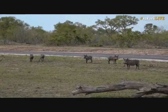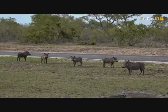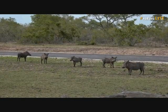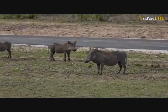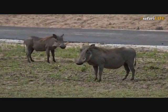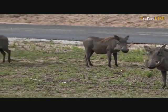Here's one of the most successful warthog moms we see regularly on the Arathusa airstrip, and she's managed to raise 4 little piglets to adulthood. Done such a good job.